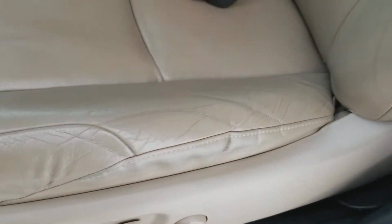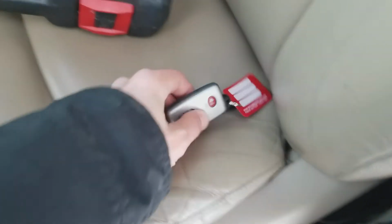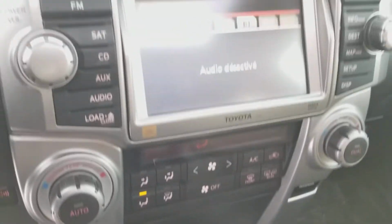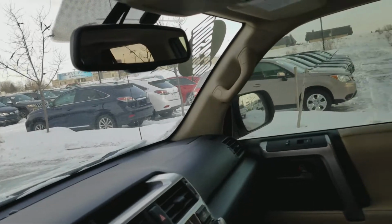Interior is in good condition. Some little bit of wear here. One comment is that the car comes with only one key, not two. Auto dimming mirrors.